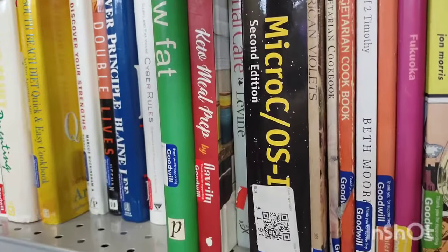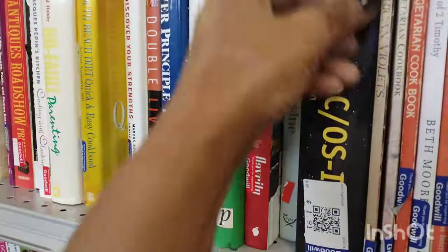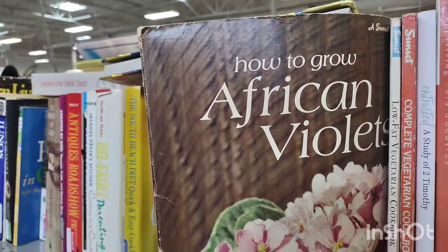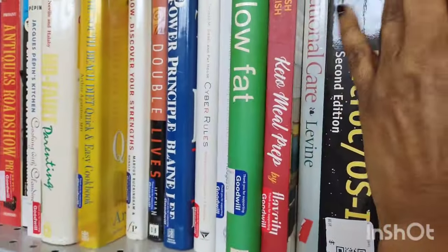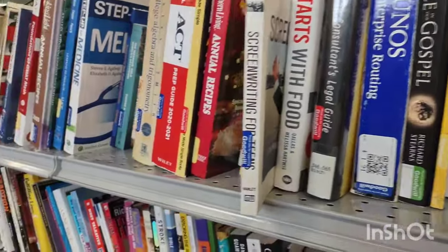These Goodwills are able to do this because they're making so much money. They're able to renovate. In some places, oh my God, they have humongous Goodwills, grand Goodwills, and they are huge. They have these big giant racks.